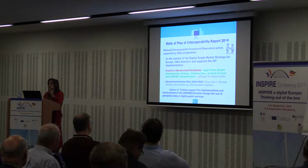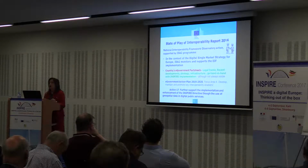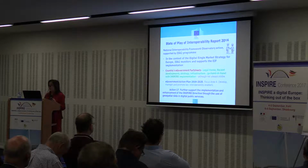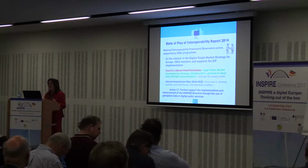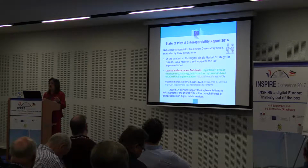Another way of measuring the progress and how well countries have been performing is the state of play of interoperability. Those reports, again, were published for 2016. This is the way the ISA2 program is measuring the European interoperability framework across Europe. Again, we have reports for each country, and we immediately have the temptation to compare how INSPIRE is projected on those reports, meaning that by reading both, we can have an idea how well those things are depicted or not.